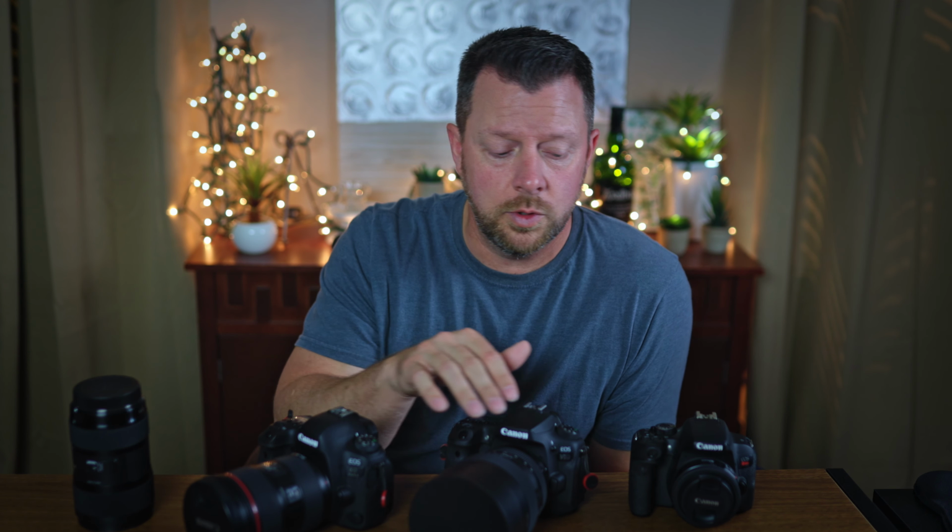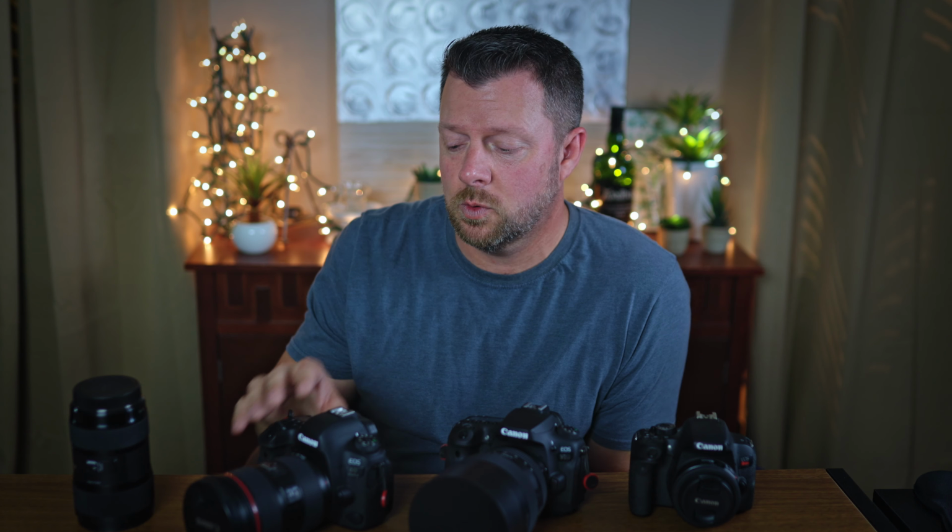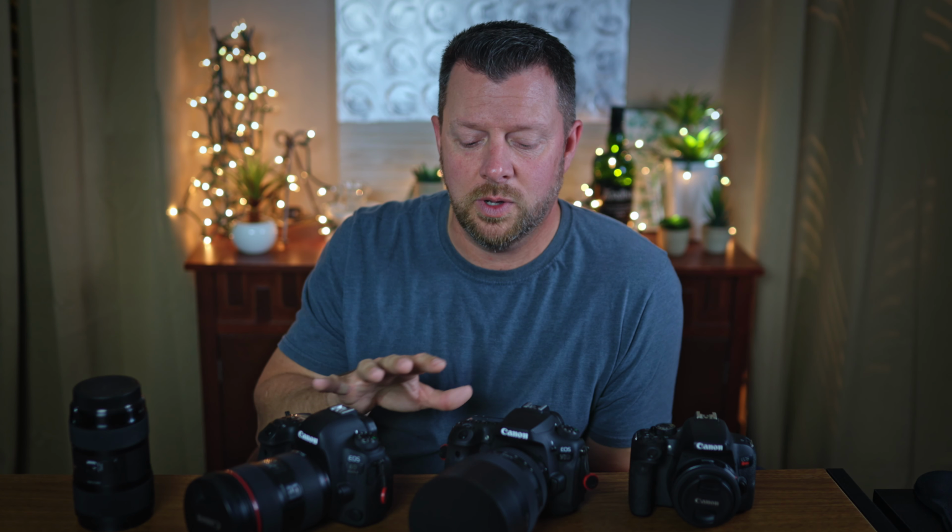Now, as far as lenses go, it's a wash, because now that there are adapters for every mirrorless camera, you can use all your old EF and EFS lenses, or buy them used. EF is for full frame Canon, EFS is for crop sensor. However, EF lenses will work on crop sensors as well. I know it's kind of confusing, but that's just the way it works. All the lenses on the market will work on new mirrorless cameras.